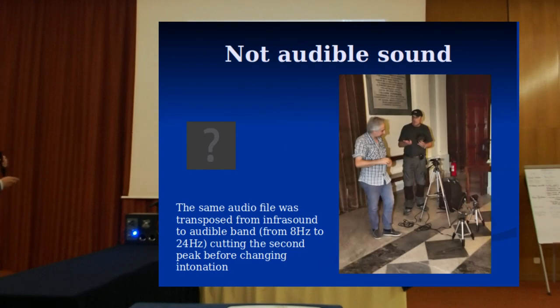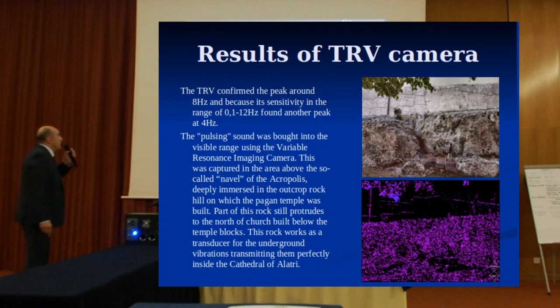I transposed this 8 Hertz to 24 Hertz for hearing, but this woofer is not sufficient for hearing this. But it's interesting. You can find this in this file. Okay, the result of the Debertolis camera.